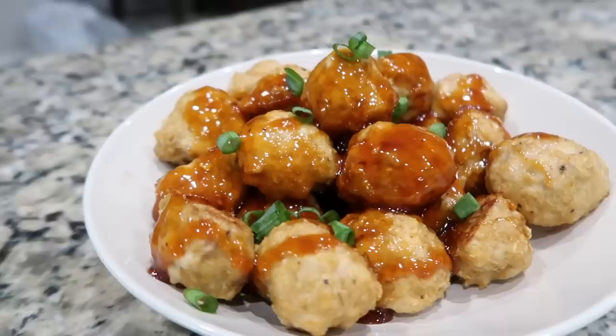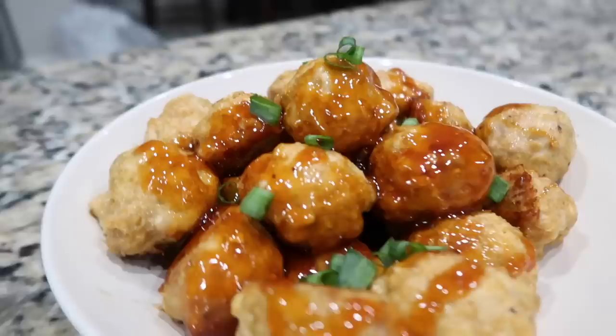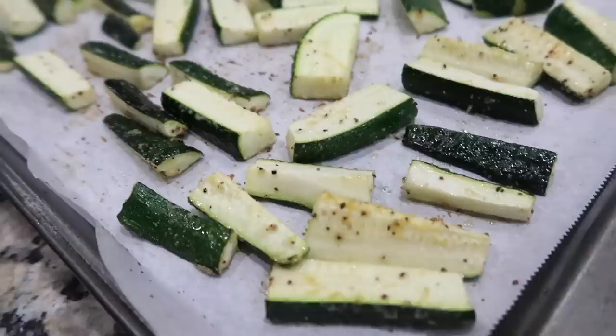A little drizzle for garnish goes a long way. Ooh! Now it's Julia Child quality. Now it is restaurant quality. Now it is ready for a Food Network magazine. Hit me up, Food Network. Call me. Somebody call them. Let them know how amazing this looks.